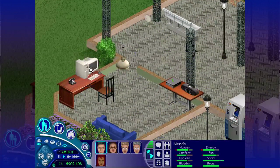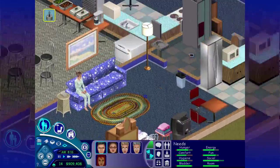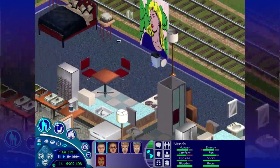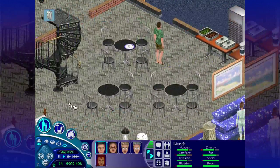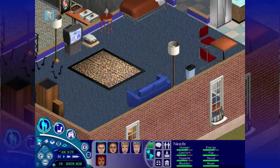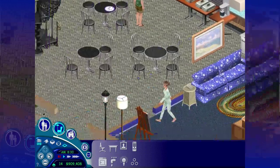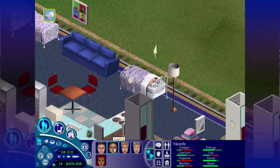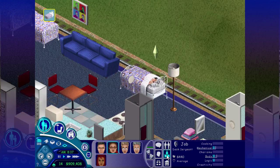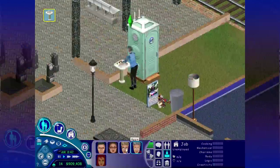But this is Graham, who manages the office here, as well as the train station, and also the apartments. Now these apartments are very tiny with a very little kitchenette. A little restaurant bistro area there. And here we have Juanita and Virginia, who are roommates. Virginia is a lounge singer, and then there are two sisters, Aggie and Angie.